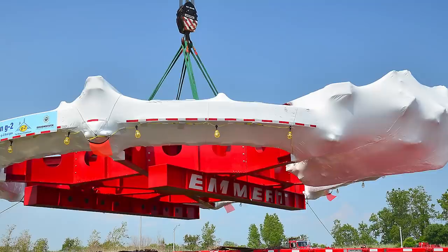Number 4, Muon Electromagnet. Magnets, how do they work? Or more importantly, how do they move? Especially when they're as big as the Fermilab magnet.